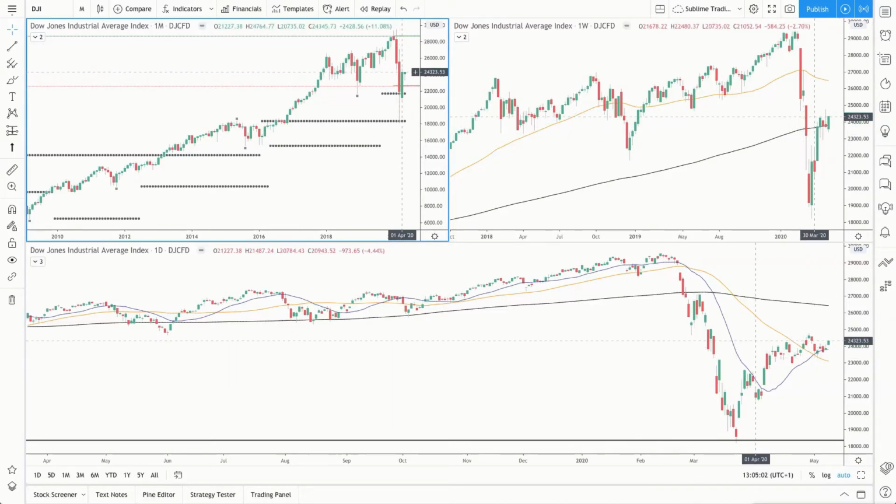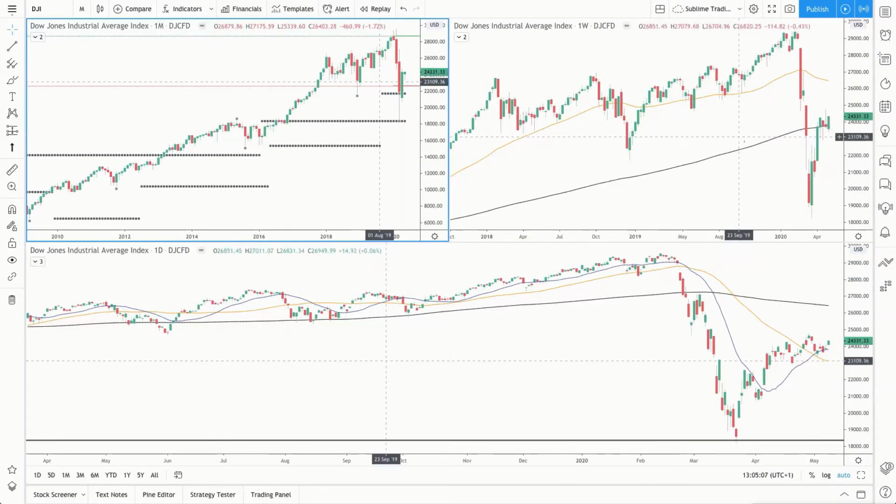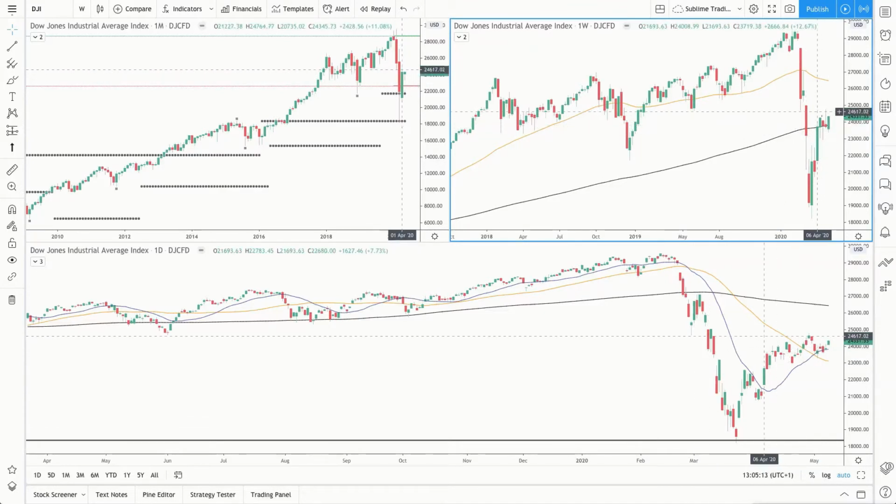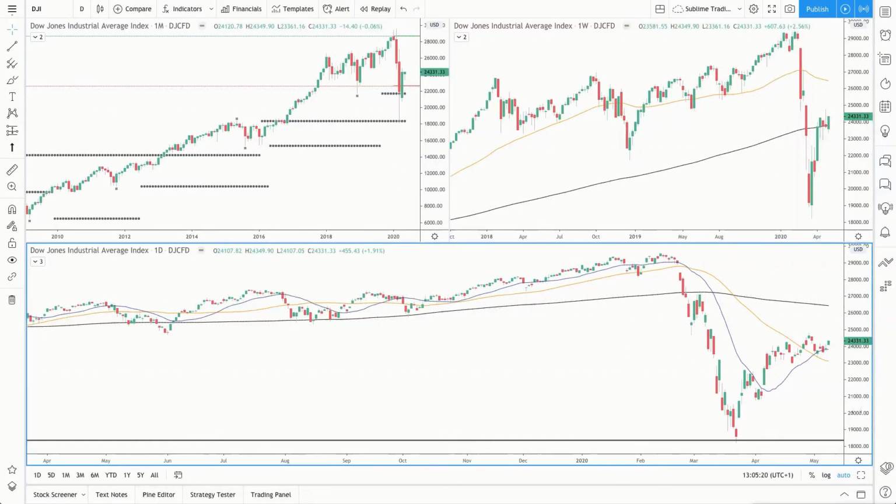So potentially we could be seeing strength back towards that high of 2019. If we move across to the weekly time frame, we can see that last week closed above the 200 moving average, although it still has to break through the high of April and is trading below the 50 simple moving average. If we come down to the daily time frame, price is below the 200 moving average but above the 20 and the 50 simple moving averages.